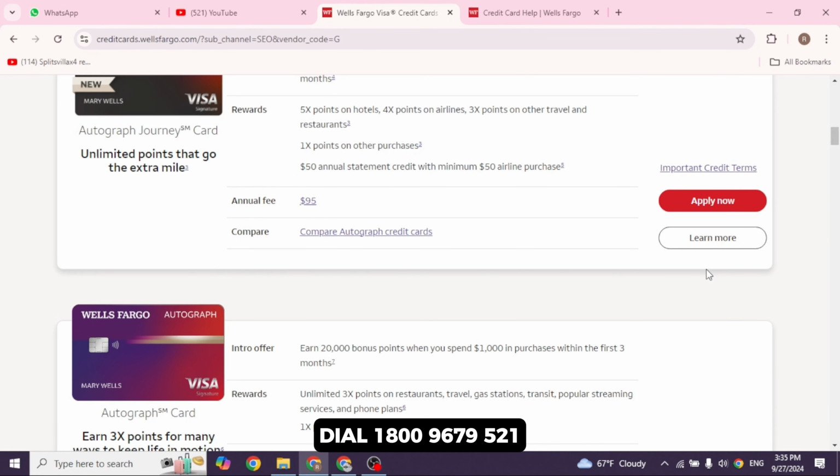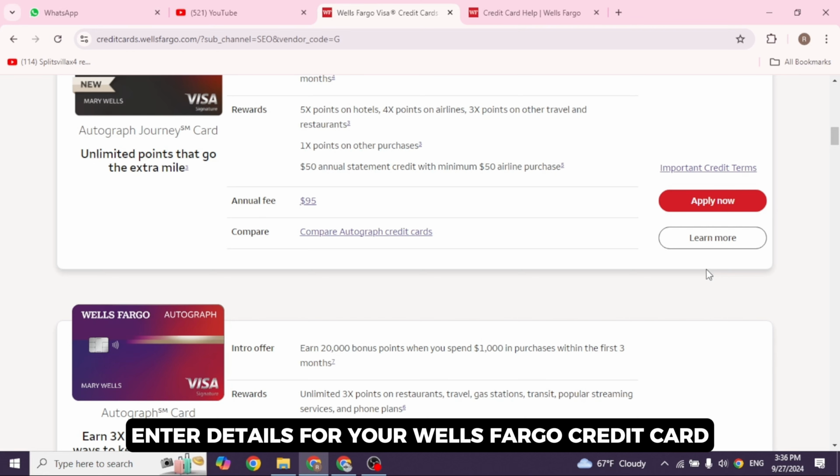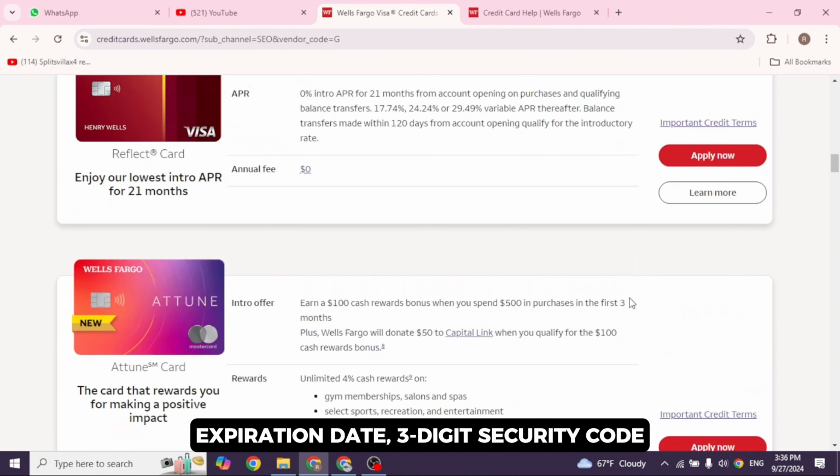Dial 1-800-967-9521. Once connected, you will be prompted to enter details for your Wells Fargo credit card. Be ready with the following information: 16-digit credit card number, expiration date, 3-digit security code.